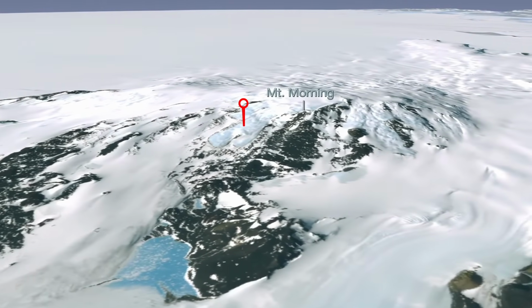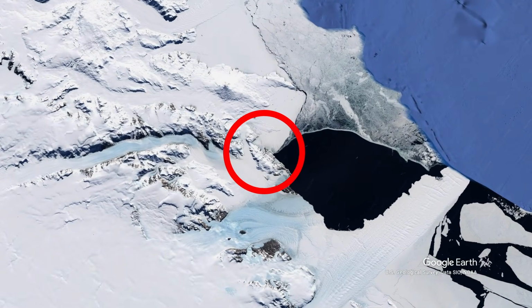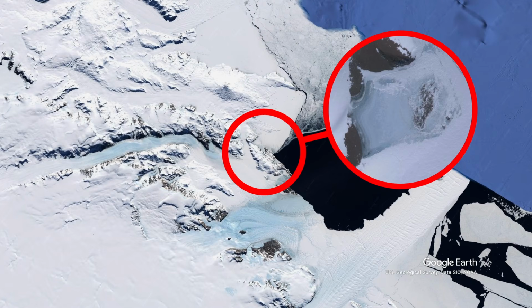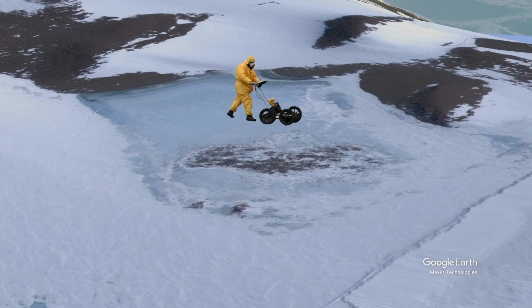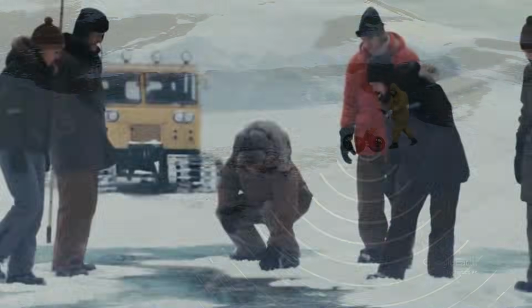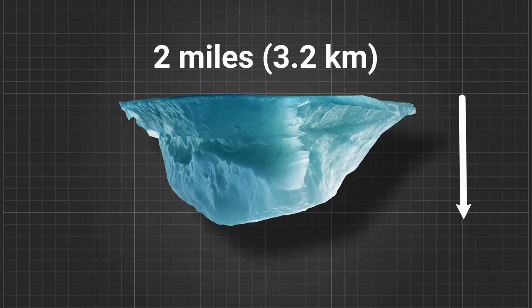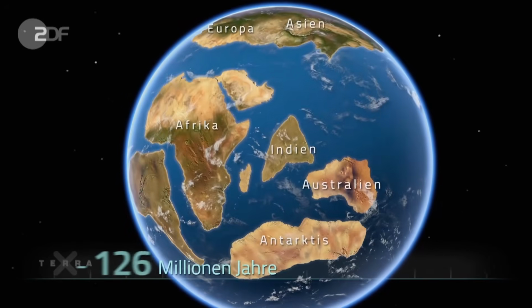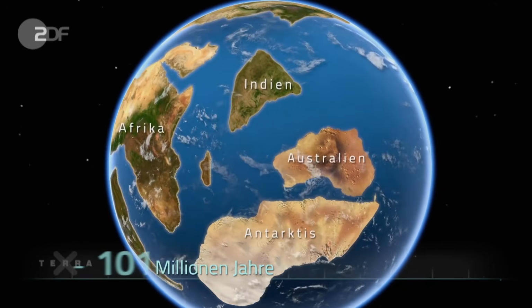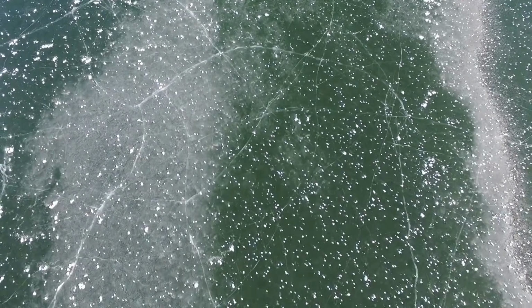How about underground lakes? Or shall I say under-ice lakes? Because there are entire lakes hidden under Antarctica's thick ice. Scientists first found them back in 1970 using radar, and now they think there are around 400 lakes tucked under around 2 miles of ice in the explored areas. These lakes likely formed after Antarctica broke off from Gondwanaland, the ancient supercontinent. Surprisingly, the water in the lakes doesn't freeze because the ice above presses down too hard.